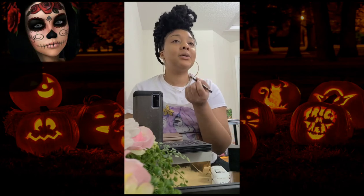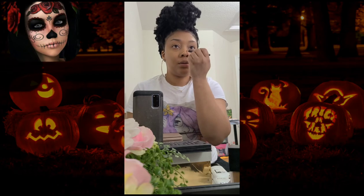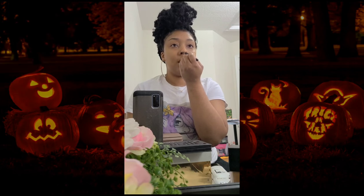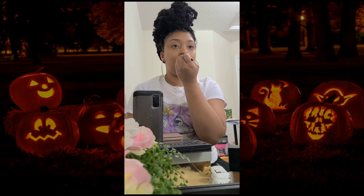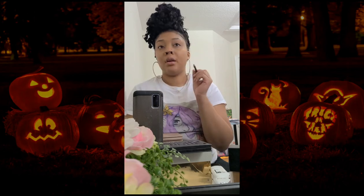Okay, guys, so I am going to just draw a perimeter on my nose, because all of this is going to be covered black, and I'm going to go in with the gel black liner. Okay? All of this is going to be black.